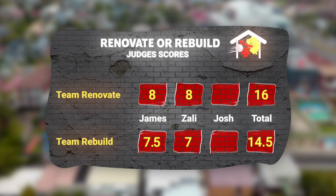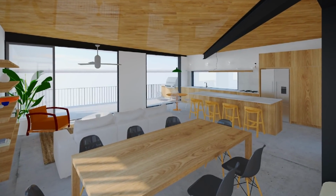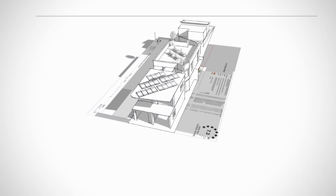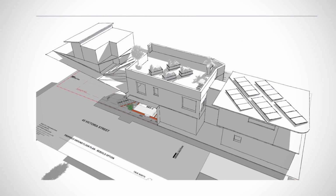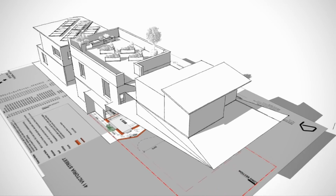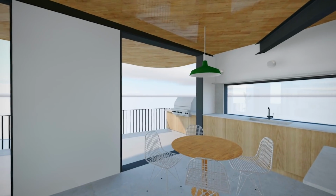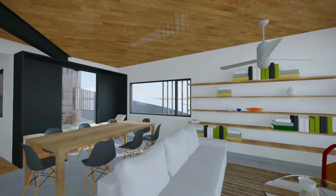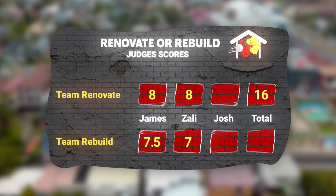It looks like it will come down to my scores, so here we go. Team Rebuild's design was certainly spectacular. But it's a bit pricey and will be a big job to undertake. The rooftop garden, I think, is fantastic and something we should be seeing a lot more of. I'm a little bit concerned about the scale of the building, and with Steve and Alison's brief in mind, I'm not convinced it's the best fit. However, from an energy efficiency standpoint, there are some great considerations. Good solar passive design, good cross ventilation, and solar energy generation. With all of this in mind, I scored Team Rebuild 7.5 out of 10, taking their total to 22.